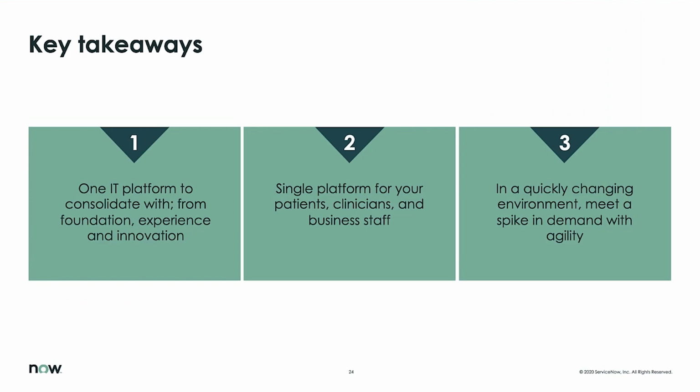So what I just want to leave you with is that ServiceNow is the one platform that can help consolidate the foundation, the experience, and help innovation. And because it's a single platform, your patients and your clinicians are as important as your administrative staff, to make sure that they also have a good consumer experience. And in the way that the environment is changing, this platform is going to help enable those organizations that have the future vision of allowing more services to get back into the home to really allow for that to happen. So I really encourage you to look at and evaluate if you want to work better and be more efficient and have more systems connected. ServiceNow is a platform that's going to be able to get you there.